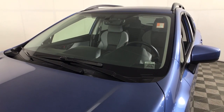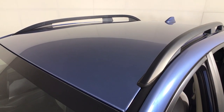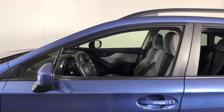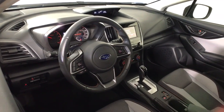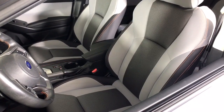The following are some of this vehicle's highlighted options: keyless entry, all-wheel drive, backup camera, heated mirrors, fog lamps, heated front seat, Bluetooth connection, steering wheel audio controls, aluminum wheels, leather steering wheel. Get the features you want at an affordable price in this well-appointed Crosstrek.